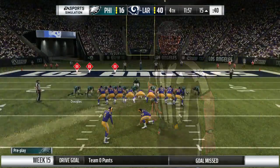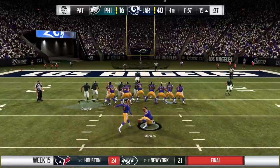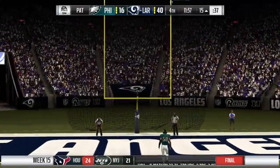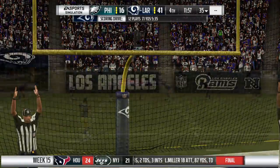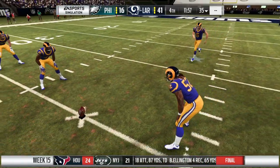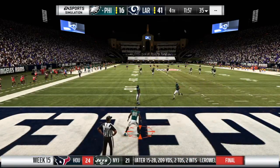After review of the play, the ruling on the field stands. They had to go to the monitor, get an extra look. That's what the technology is for. And this touchdown will count. Zerline good with a PAT. And they open the lead up now to 25.